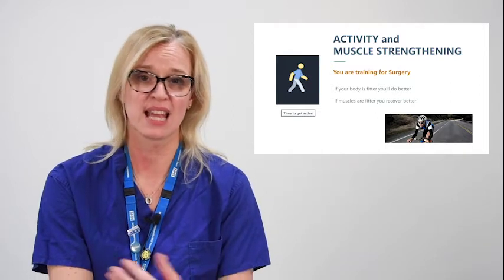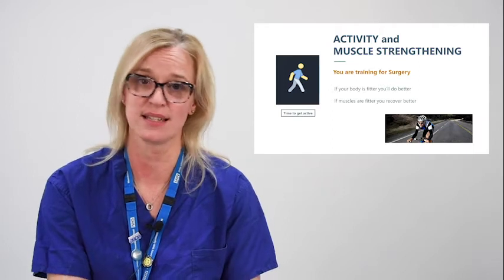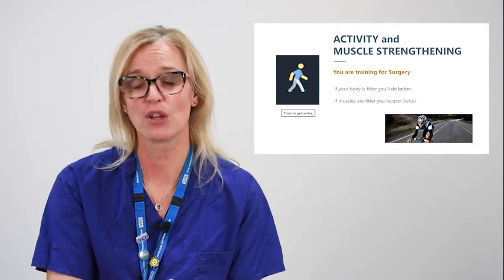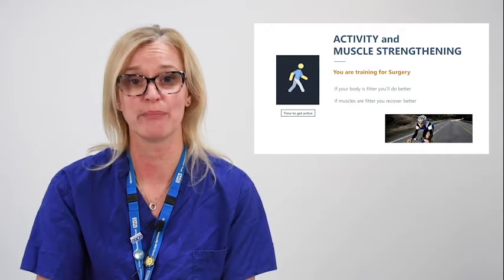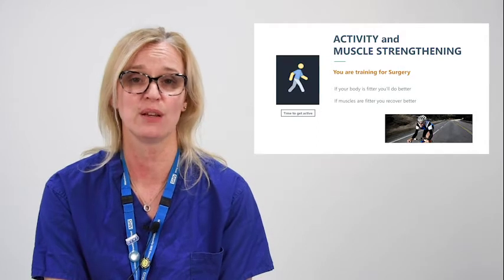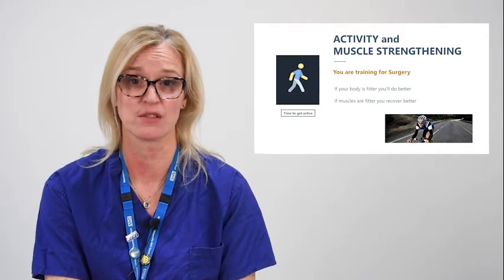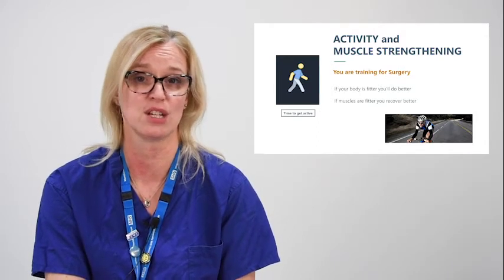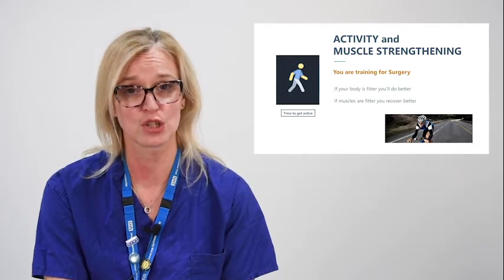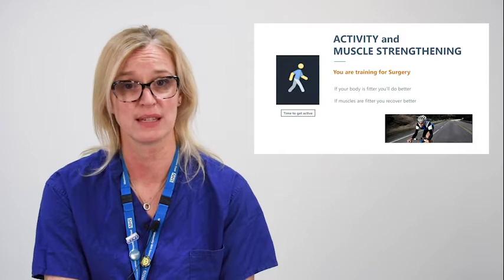So rather than just taking you as you are today and saying, right, let's just carry on and do an operation, we want to try and give you the opportunity to get as good as you can be before we undertake surgery. But we also appreciate for many of you, we've got a time factor in that some of you may actually be having surgery next week or the week after. There still is time in that short space of time to get you a little bit fitter though.